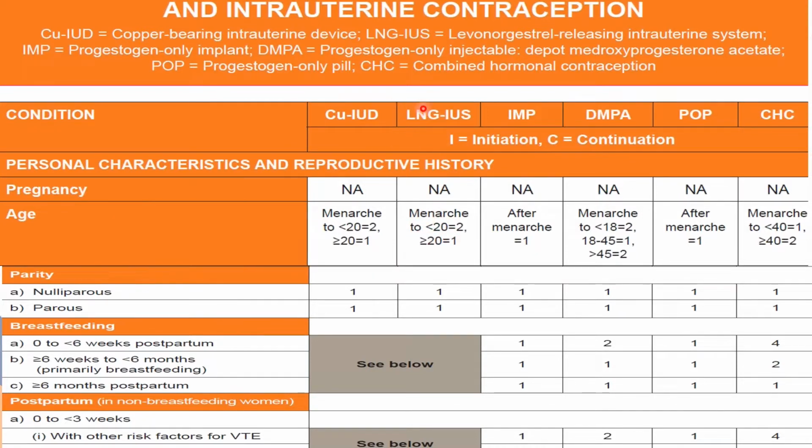Like if you see less than 20, the IUCD, like copper IUD or Mirena, is category 2. In practical practice also, for a young woman you don't prefer copper IUD, because it is difficult and uncomfortable for her. It's not that you cannot give it. Yes, you can, even for emergency contraception, you can always give copper IUD, and that will be your choice even in less than 20 for emergency contraception. Copper will be your first choice.